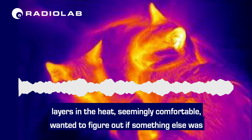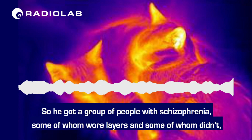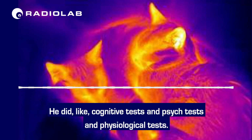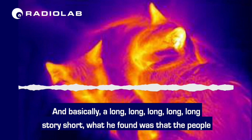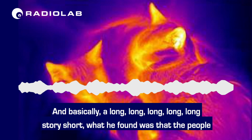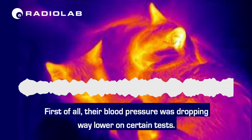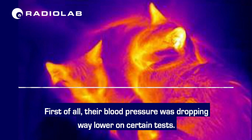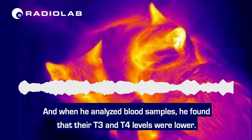to figure out if something else was going on. So he got a group of people with schizophrenia, some of whom wore layers and some of whom didn't. And he just ran all these tests. He did like cognitive tests and psych tests and physiological tests. And basically, long story short, what he found was that the people in layers had something different going on with their blood. First of all, their blood pressure was dropping way lower on certain tests. And when he analyzed blood samples, he found that their T3 and T4 levels were lower.